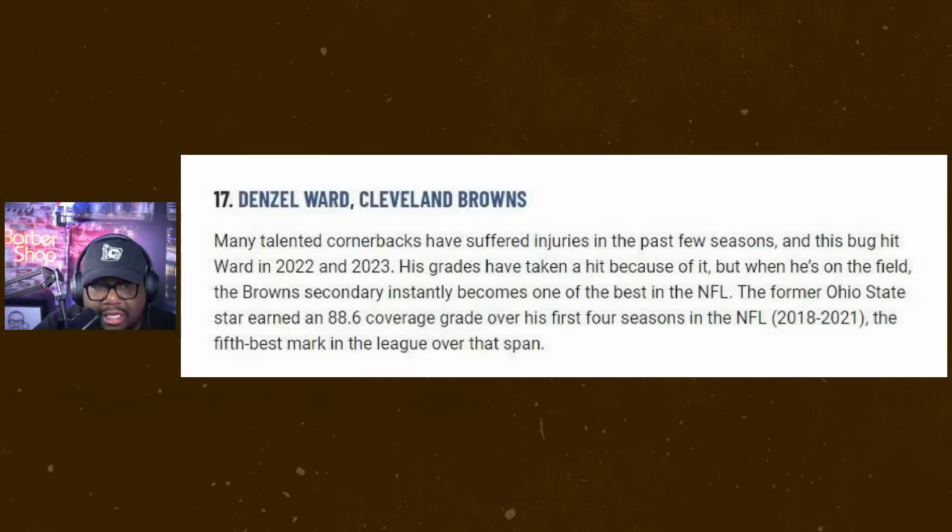You look at it, I think Denzel Ward, he took a little bit of a ding because of the injuries, but make no bones about it. When he's on the field and those 3 guys are playing together, they can cover 3 receivers. You look at how well they play against T. Higgins and Ja'Marr Chase and Tyler Boyd when they played for the Cincinnati Bengals, some of the best receivers in the league. They fared very well against those 3 as well.